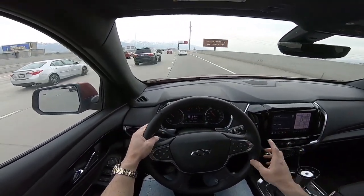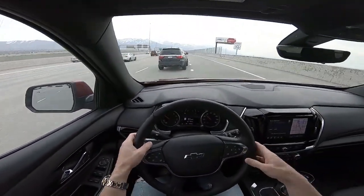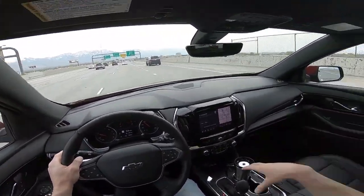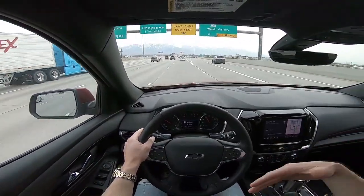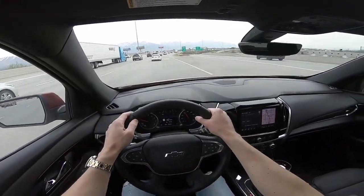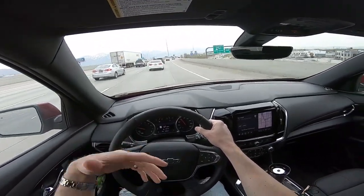One complaint I do have is you don't have drive modes in this vehicle either, similar to the same issue I had with the Equinox. You do have this rotary knob down here, but it only controls your all-wheel drive settings, some off-road settings, some towing. It's not like a sport or an eco mode or anything like that. And I just don't see why they don't create something like that, because it would make merging on the freeway a little bit better, and then it would improve your gas mileage on long road trips.